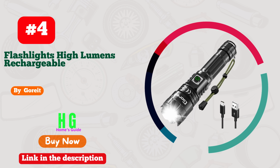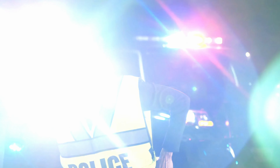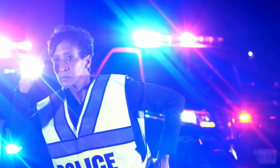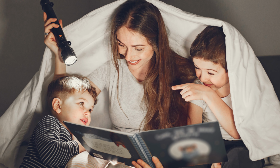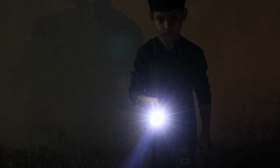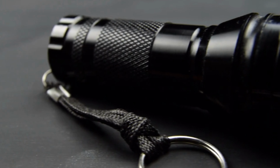Number 4. Disorient Flashlight, your ultimate self-defense companion. This sleek and powerful gadget is not just a flashlight, it's a game changer. Imagine a beam so intense it can light up the darkest night, blinding any potential threat. But that's not all. Its robust design doubles as a sturdy self-defense tool, giving you unmatched confidence in any situation.